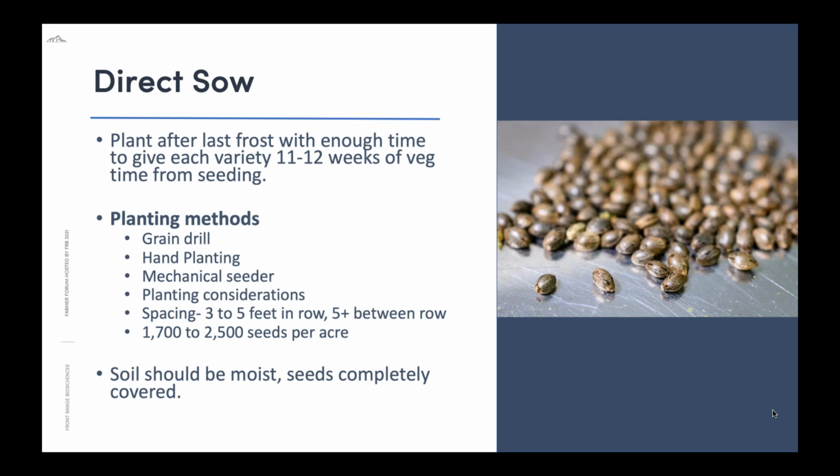Really common planting methods for direct sowing are, what we see in other agricultural industries, a grain drill. And with a grain drill, you can actually cover some of the openings inside the grain bin so that you're only using every other drop or every third drop, so you're not seeding at the same density that you would for wheat or fiber hemp.